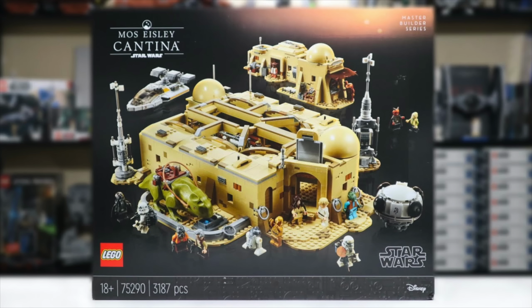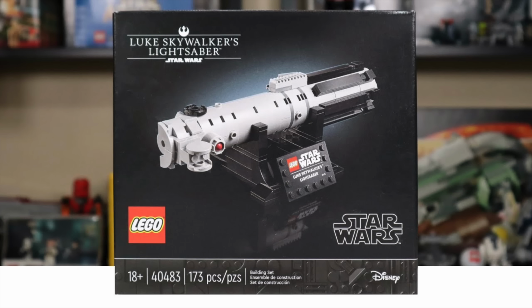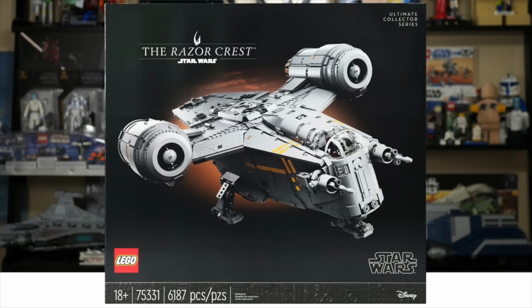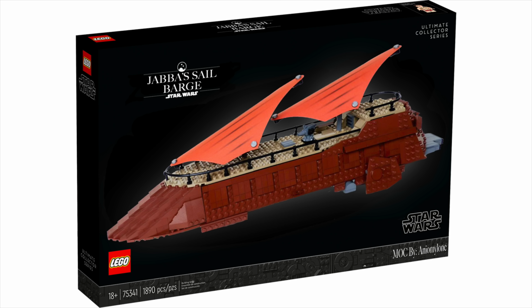The last two October set promos came in 2020 and 2021 with the Mos Eisley Cantina and the UCS AT-AT, being Yoda's lightsaber and Luke Skywalker's lightsaber. 2022's October set was the Razor Crest. 2023's October set was the Venator, neither of those original trilogy, of course. And 2024 comes along, the UCS Jabba Sail Barge is rumored, and what do you know? We have an October promo rumored again. How odd! I wonder why.